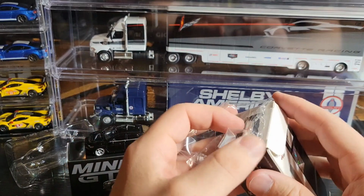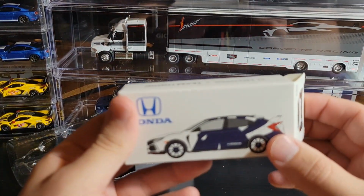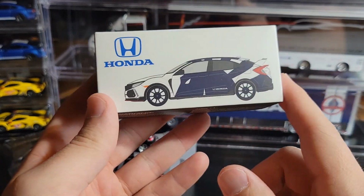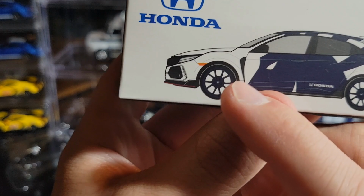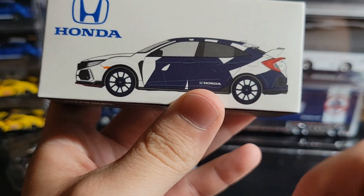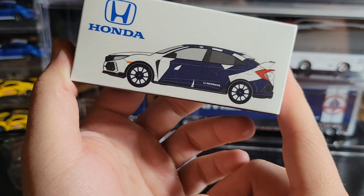This is the meat of the video. So we'll get rid of the plastic. So you've got the nice white front of the box with the side view of the car. The one thing I don't really like about it is the wheels are funky. You just have white behind the wheels instead of, well, I guess they can't really fill it in with black. I don't know. I think it just kind of looks odd.